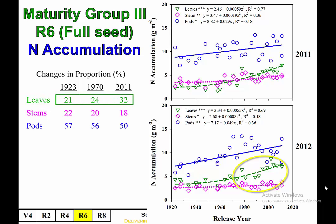So again, you see the change from 1970, 24% of the total nitrogen in the leaves, whereas in 2011, nearly a third of its nitrogen is in the leaves. That's another way of showing this data. You see not much of a change with the stems. You do see a major shift in the pods. So they've got 56% in the pods in 1970, modern line only 50%. So in other words, older lines are doing a little bit more mid-reproductive growth. Our newer ones are doing more later.